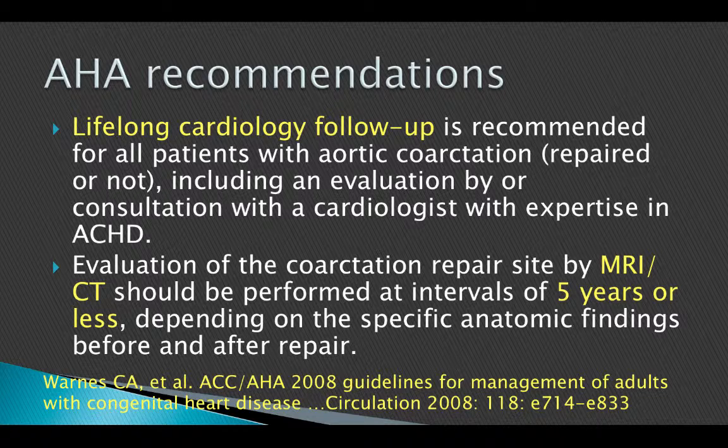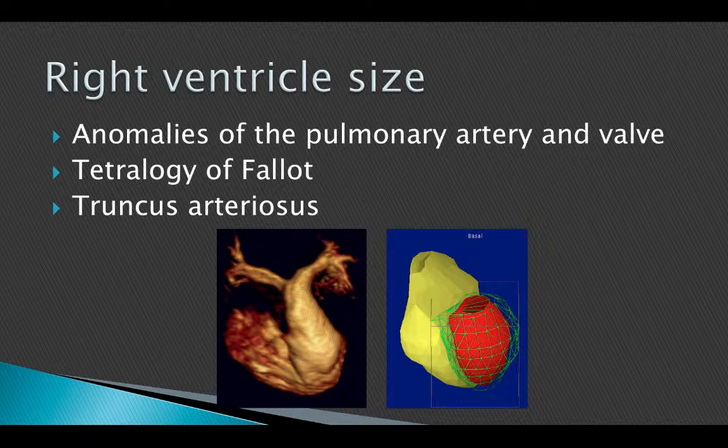The American Heart Association recommends that lifelong cardiology follow-up be performed. MRI or CT should be performed at intervals of 5 years or less. The right ventricle size plays an important role in evaluation of patient prognosis in anomalies of the pulmonary artery and valve, particularly in tetralogy of Fallot, and in some cases of truncus arteriosus that are associated with pulmonary conduit regurgitation.